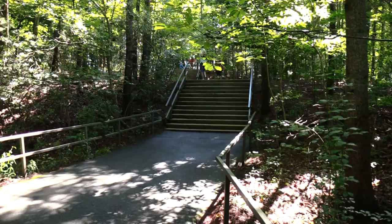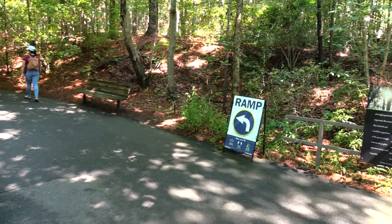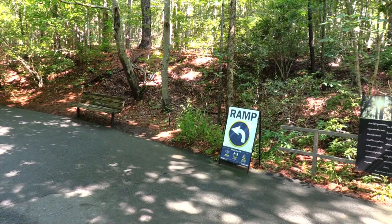This is showing you an example of what I just said. There's stairs here. There's also ramps for people that can't do the stairs.